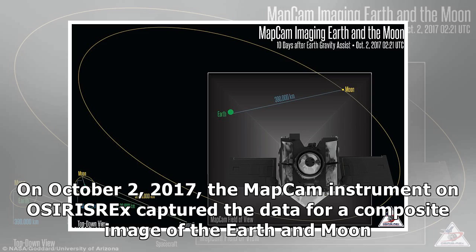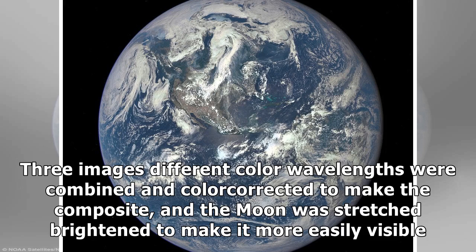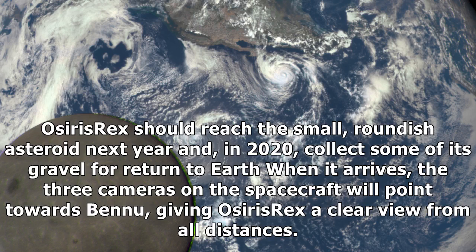On October 2, 2017, the MapCam instrument on OSIRIS-REx captured the data for a composite image of the Earth and Moon. The spacecraft was approximately 5 million kilometers (3 million miles) from Earth at the time, about 13 times the distance between the Earth and Moon. Different color wavelengths were combined and color corrected to make the composite, and the Moon was stretched and brightened to make it more easily visible.